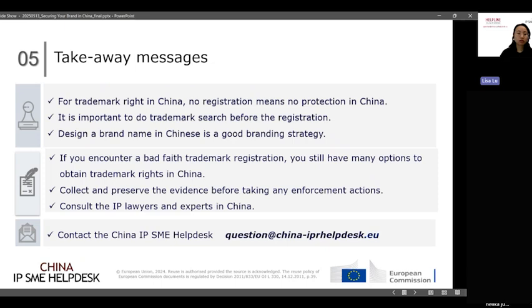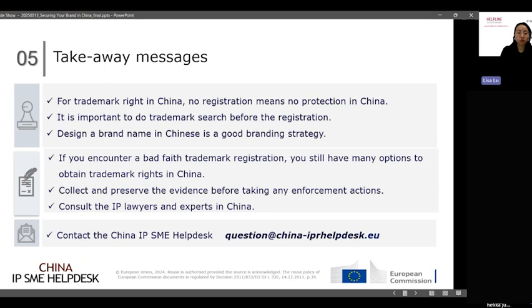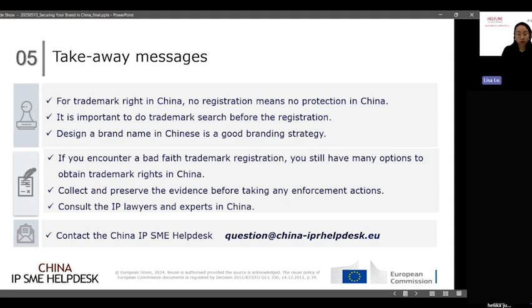And lastly, there are some takeaway messages. For trademark rights in China, no registration means no protection in China. It's important to do a trademark search before registration, and it's recommended to design a brand name in Chinese as part of your branding strategy. And if you encounter a bad-faith registration, you still have many choices. Contact the IP experts. Before taking any enforcement action against infringement, collect and preserve the evidence. And consult the IP experts whenever you have questions, or contact us.